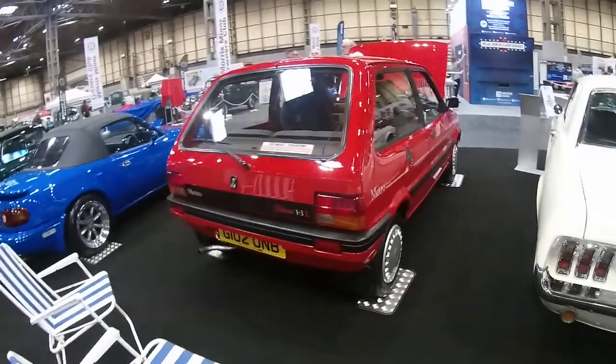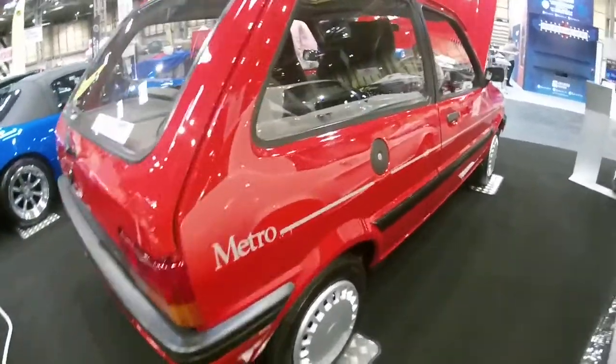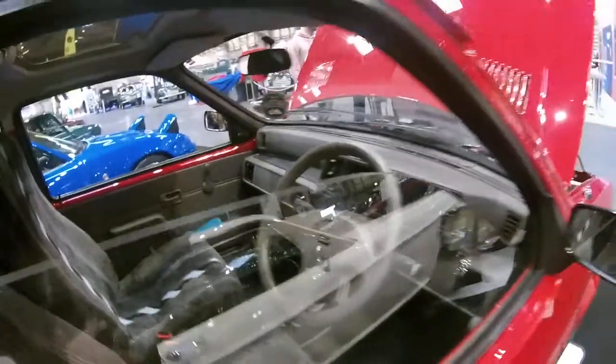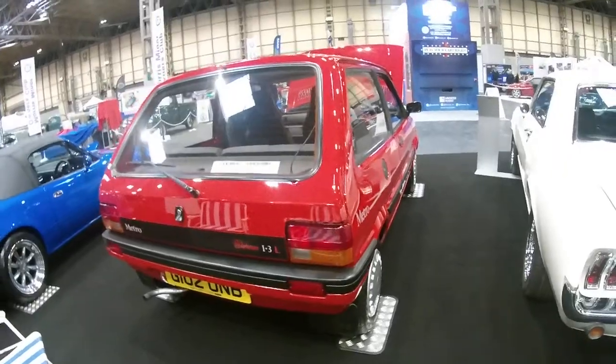Mustang there. Now we have a pretty clean Metro. Look at this Metro. You can't really tell, but it's, no, he always takes pictures of my wheel arches. Tom's Metro, of course, one of the best Metros in the UK, I expect, probably in the world.